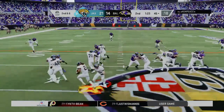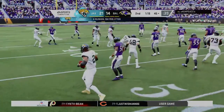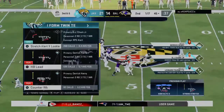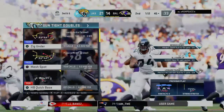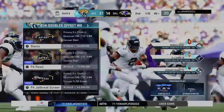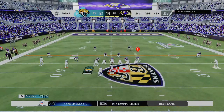Let's go. On 2nd down, here's Henry. And for one of the few times here today, this run's not going to go anywhere. No gain on the play there, so they're left with a 3rd down and 6. Creeping up on a minute to play in this 1st half.